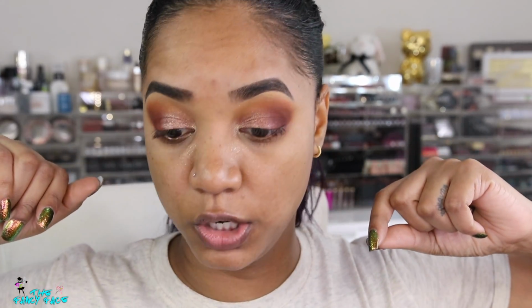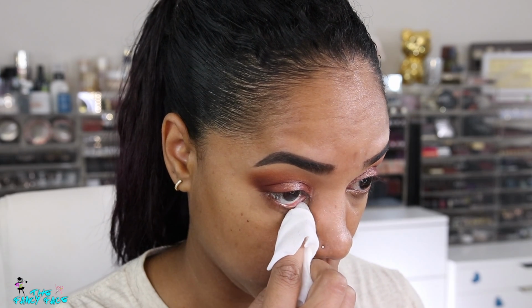I have glitter in my eyes right now. That is not cute. That's from the shimmer shade. So if you are not a fan of glitter, be careful because this palette, the shimmers do have some glitter to them. So I'm just going to remove that with a makeup wipe.